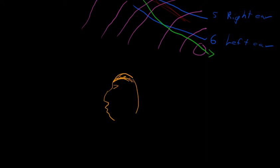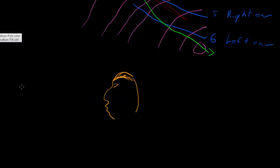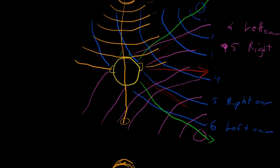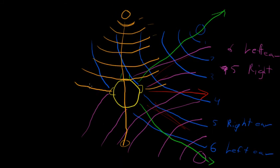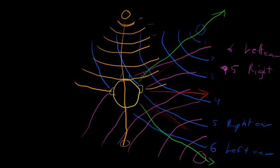If I hear the sound at exactly the same time in both my ears, it could be that the object is right in front of me, right behind me, straight ahead of me, anything along this plane straight down through my head. It could be right under me even, but all of those would be shown to me as the right and left ears hearing it at the same time. So that's another shortcoming.